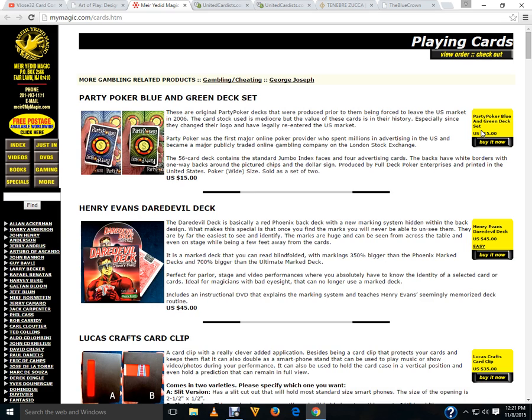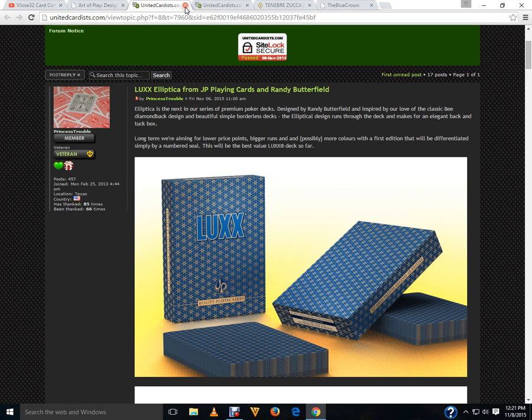That's that. They're pretty interesting. $15 for a set is not a bad price. Even if the quality is mediocre, I'm sure it's got some collectability to it.